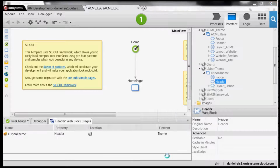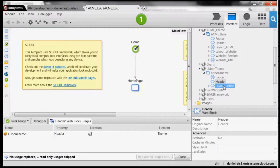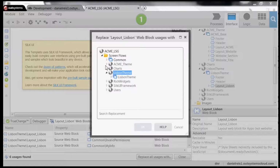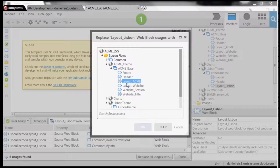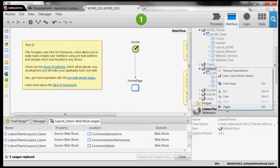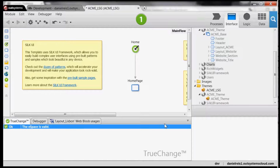I'll change the header, and I will need also to change the layout. So now I could remove the Lisbon dependency, and as you can see, it's all okay, it's valid. So now we have a perfect base on our team, in this case the Acme team. So I will make this a template model.